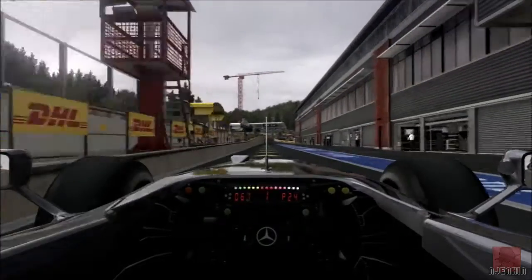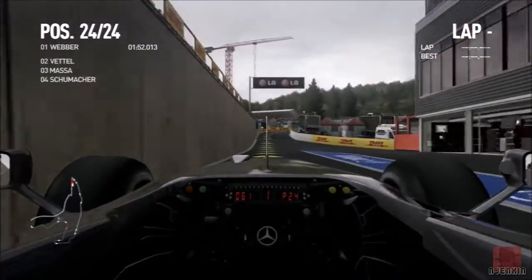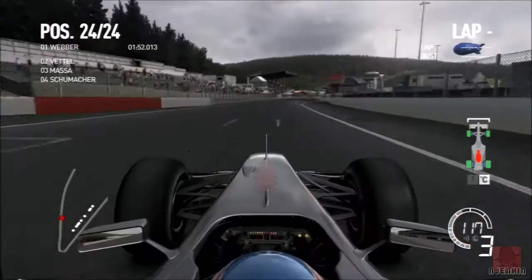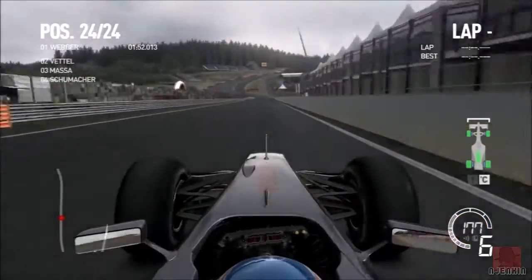Who's quickest so far? Wait for that display to come up on the left. It's Mark Webber with a 1:52. Right, so that's the aim then. I know I'm not going to be on that straight away, so if I can get within like 3 or 4 seconds of it, that's great. That sets a marker, and then I can continue off that build.